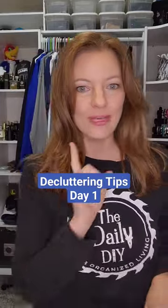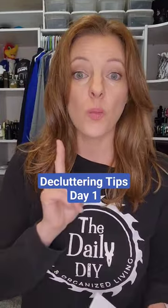Decluttering challenge for lazy people, day one. This challenge focuses on one small area of your home each day for only 15 minutes because we're busy and we really just don't like doing this, but we still want to declutter our homes for January too, right?